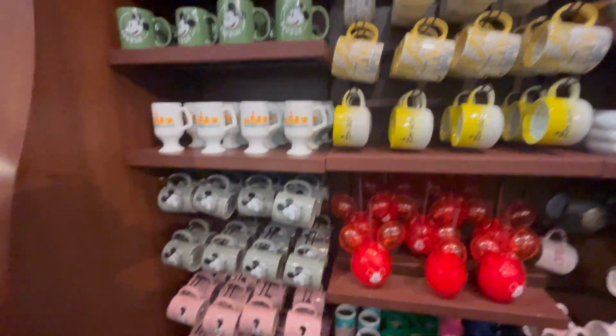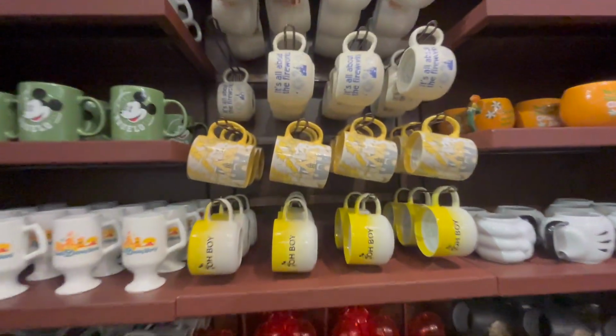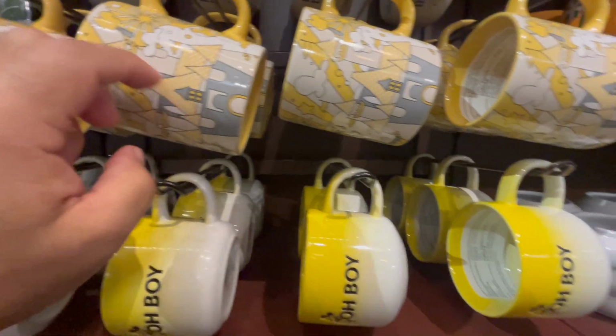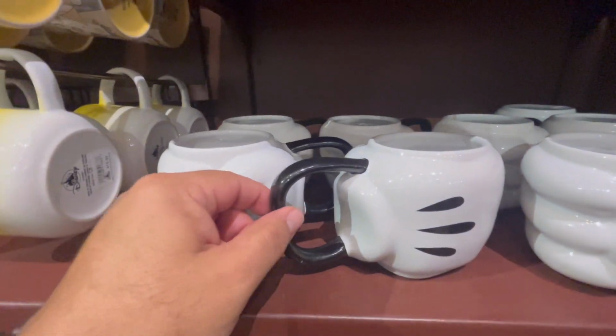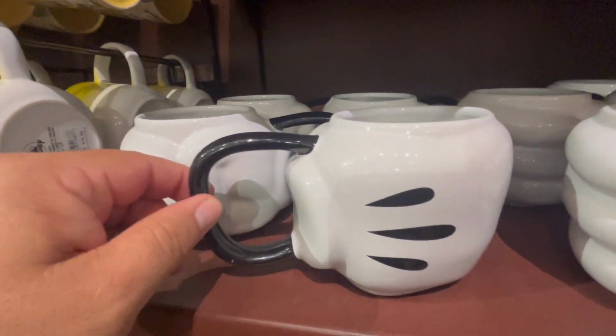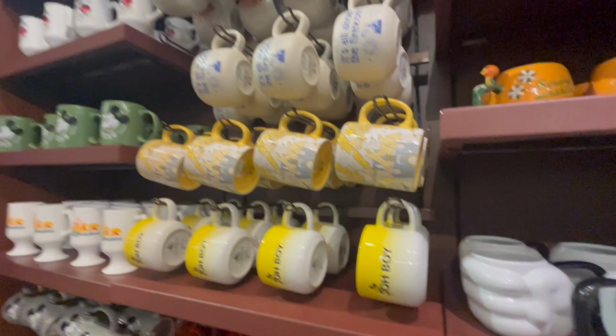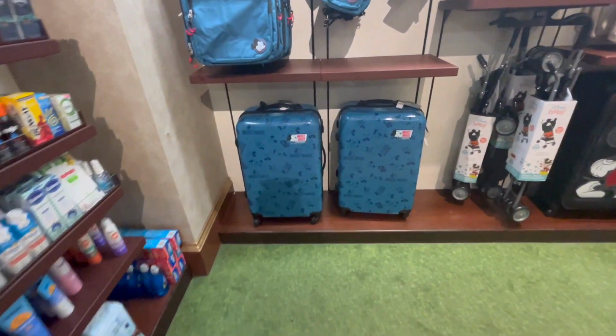Very nice. Now take a look at this coffee mug. Very nice indeed. Really like this one here. But they also got a couple of others that I like. This one here, it's got the Mickey hand. This one is pretty cool. Then you have the love one. Very nice. Really digging this collection here.